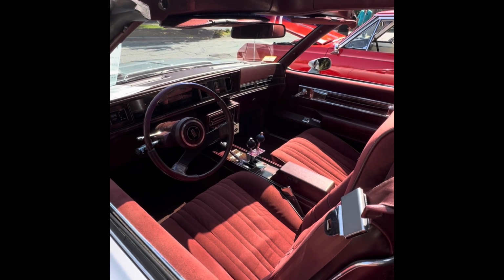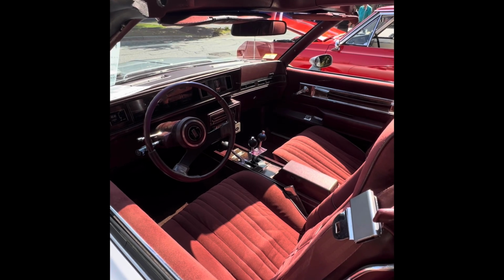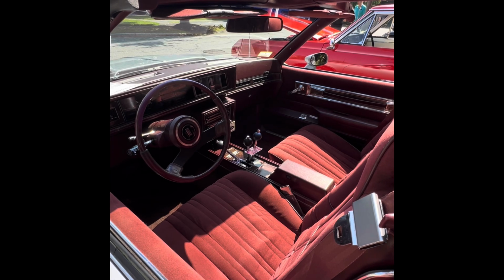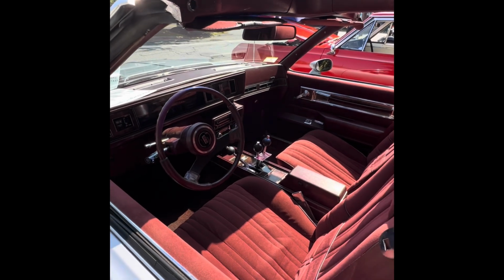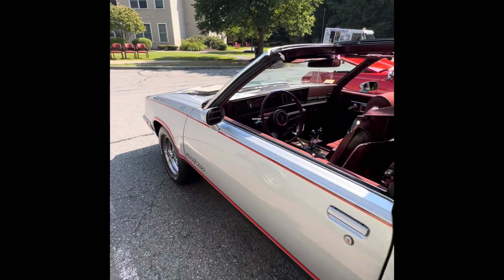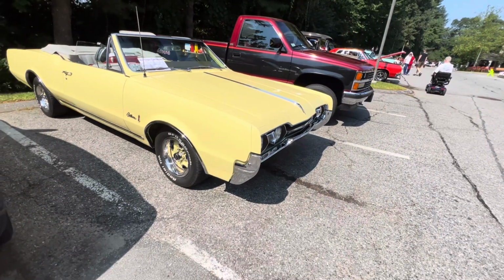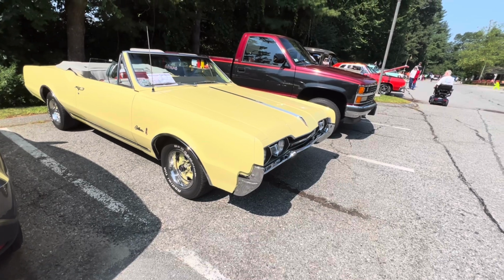We've shot it at a few shows, but I figured I'd give you a quick short on it. One of the coolest cars in the 80s because of that awesome shifter that came from Hurst, and that's what made these cars special on the Hurst Olds. It made them valuable. These are going for like $30,000, $40,000 now. Very cool car.